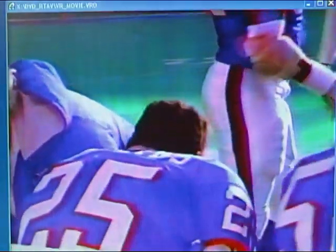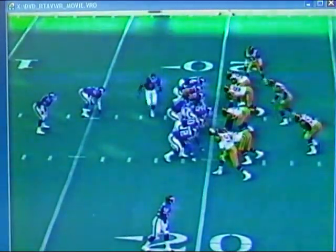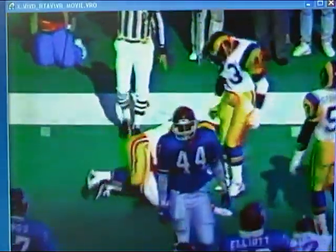After further review, the play stands. Bob McElwee's microphone. Tillman. Dragged down by Leroy Irvin.